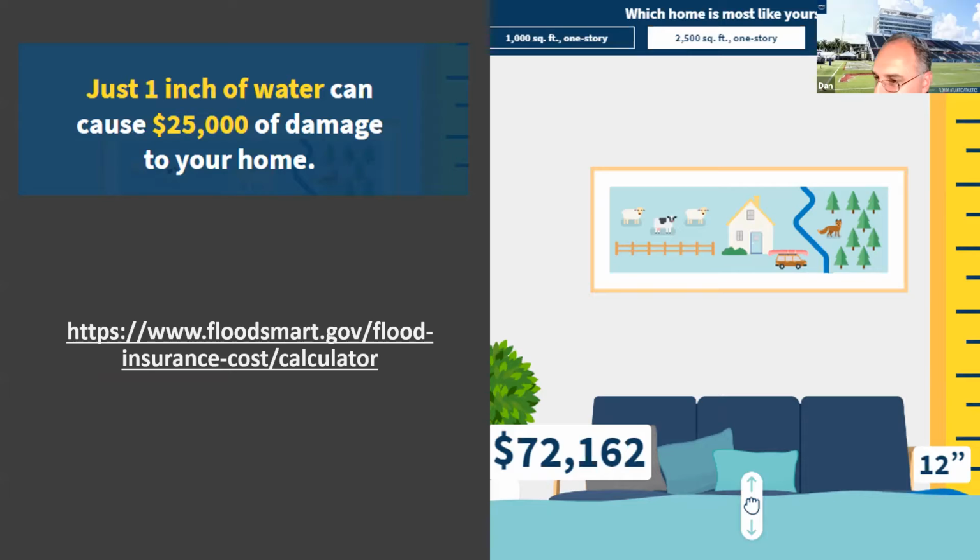So if you're not sure, you should check to see if you have contents coverage. You don't want to wait until after you have a loss to figure out you don't have contents coverage. And of course, you don't want to wait until the next flood to buy insurance, because for every case, there's a 30-day waiting period before your coverage takes into effect.